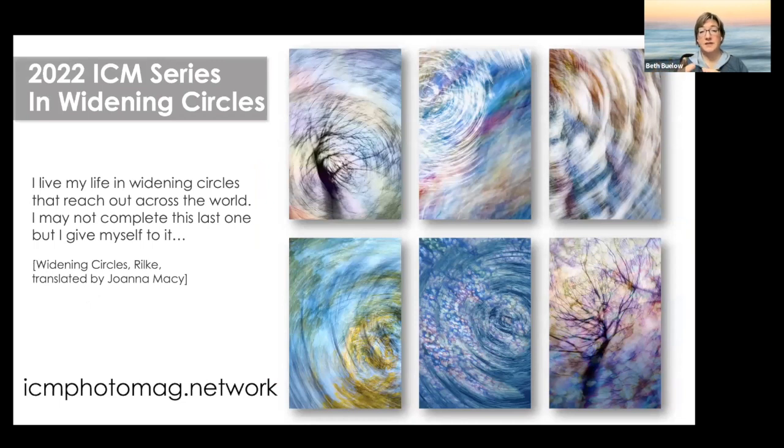Through that group, I discovered the ICM magazine and the ICM PhotoMag network. I participated in a workshop a year ago. Besides getting better and more comfortable with ICM and understanding it more, the value of that workshop was that it was the first time I learned how to put together a series, because the goal of the workshop was to create a project. I used the prompt of this Rilke quote, "I live my life in widening circles that reach out across the world. I may not complete this last one, but I give myself to it." So I went out, and to go back to that composite question, these are all composites, and they're all two ICMs combined.